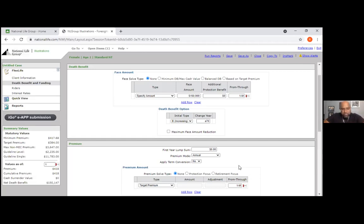Okay, change the premium mode from annual to monthly. I'm assuming the client's paying monthly. Yep. Change the target type. Let's control how much the person's putting into specific. So the first thing you want to look at is the target. You see to the left where it says target premium. Target is 384. You got to make sure whatever you're paying into it is at least that or more. 384 divided by 12 is 32 bucks a month. He's putting in 50 bucks a month, which is more than the target, so that's fine. Put 50, okay? Now here's the way I design them all the time.